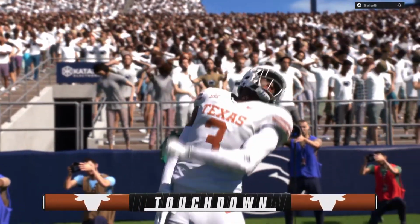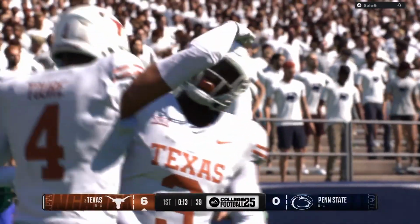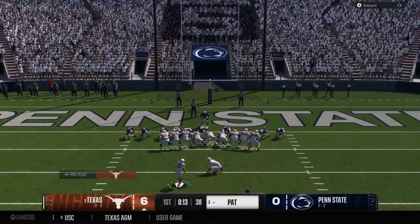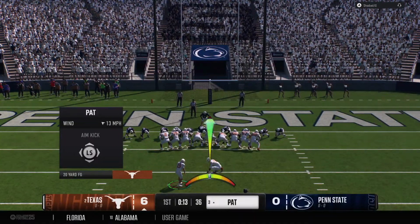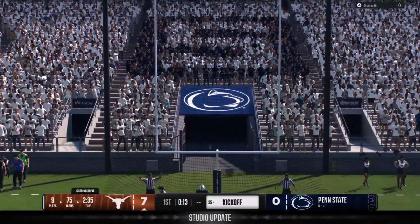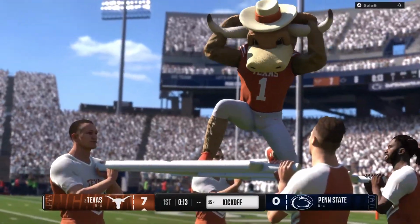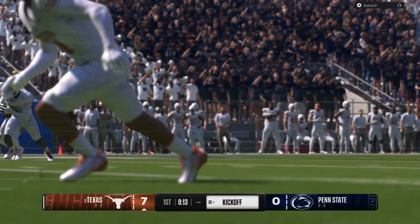Touchdown, Longhorns! They're on the board first here in the season opener. And they just keep feeding it to their workhorse back to open this game. Great job in the open field. He's got tremendous vision. He can make people miss. You saw all of that on display here in the opening drive. And he added the extra point.